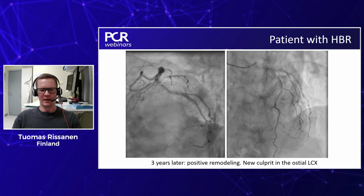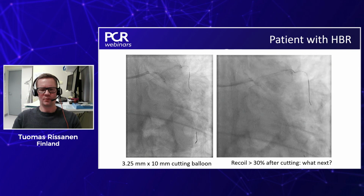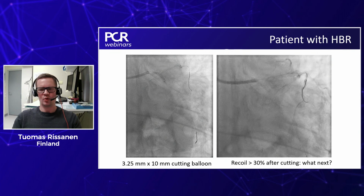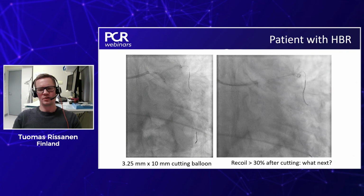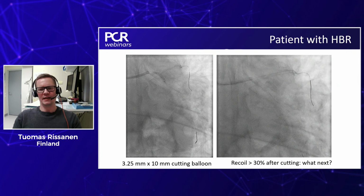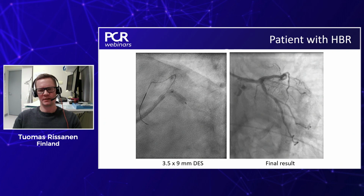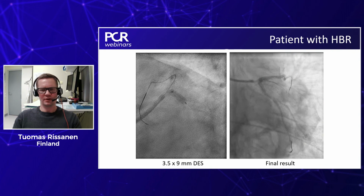And of course, at this point, we had to treat the circ. We did, again, cutting balloon dilatation, 3.25 by 10 millimeter, and then evaluated with angio, and you can see that there is recoil over 30%, and this cannot be accepted. Given we already used a properly sized balloon, which was a cutting balloon, it's very difficult to create any better predilatation result. So we ended up having a stent here, and which is important, the patient is not at bleeding risk anymore and can tolerate long-term dual antiplatelet therapy.